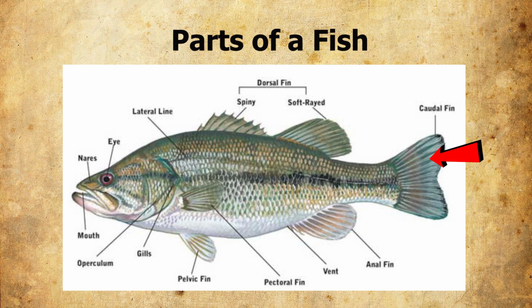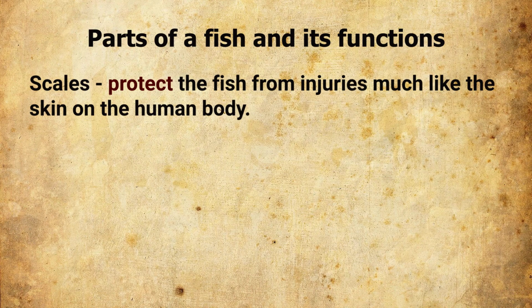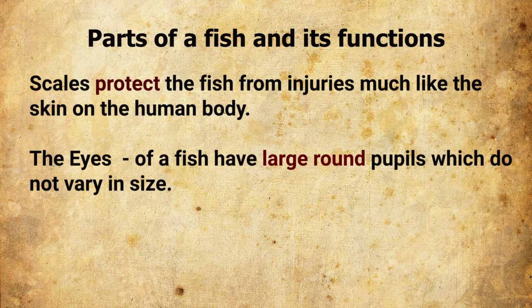So the scales, the caudal fin, the pelvic fin, the nostril, mouth, gill, dorsal fins, lateral line, the pectoral fin and the eyes. Those are different parts of the fish. Scales protect fish from injury, much like skin on the human body. Then we have the eyes. The eyes of a fish have large round pupils which do not vary in size.